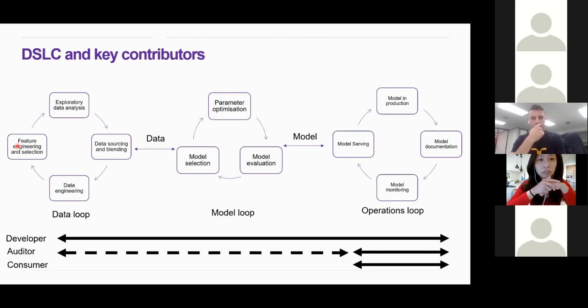You are selecting features automatically or manually, and you are also doing some form of exploratory data analysis to understand the data. Now, the interesting thing is that one of the key deliverables of this particular loop is that data should be ready for consumption.